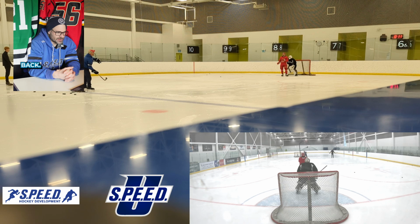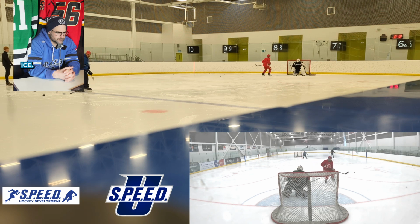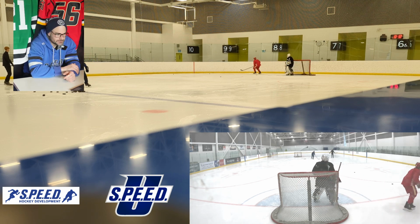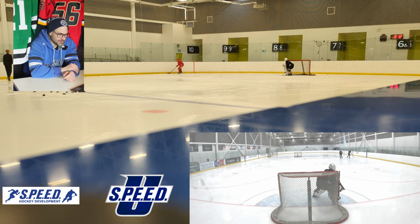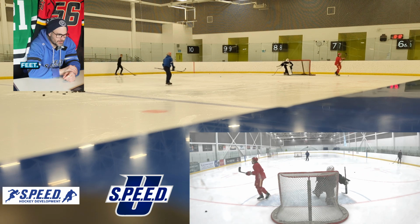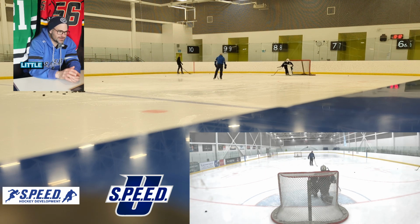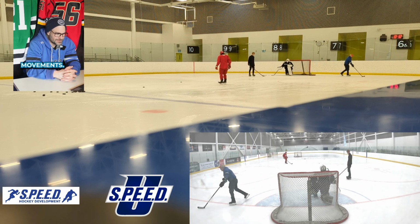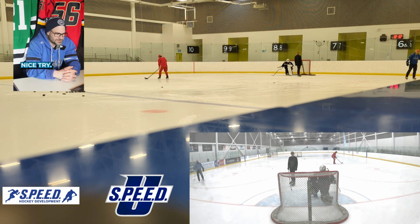Love it. Trying to fire some on the ice. Oh, nice try through the feet. Right, little fake cut on the pickup. Right, all these little movements. Oh, what a nice try. Not only did he high tip, he lifted that one up off the bar. That was nasty.